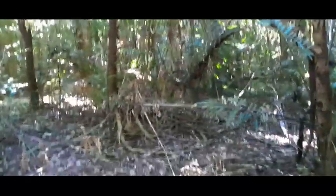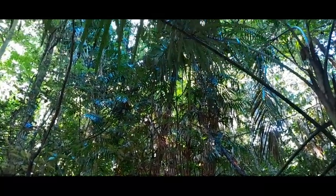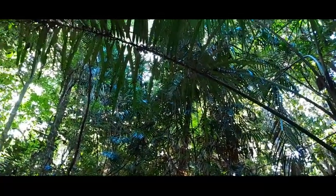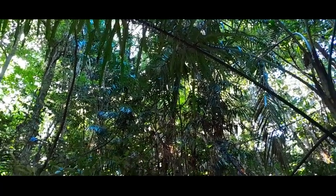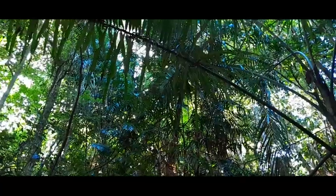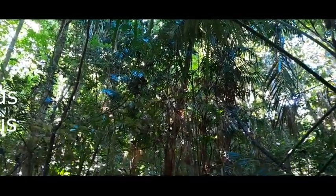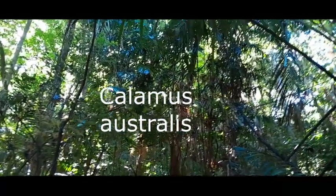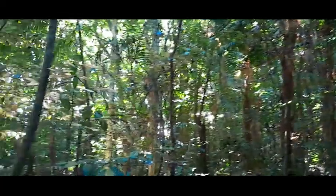That's a big stand of, what do we got there? Calamus australasiacum, I think. It's huge. It's taken over a tree and connected to 2 other trees. It's a massive stand. It's going across here as well.